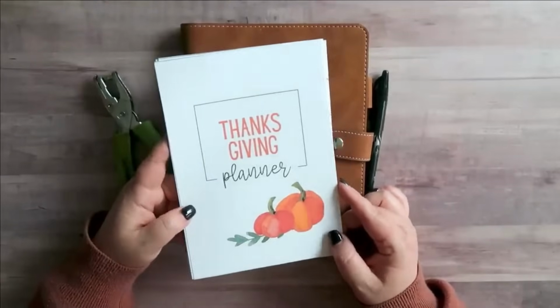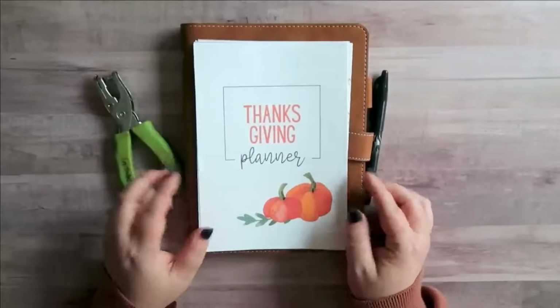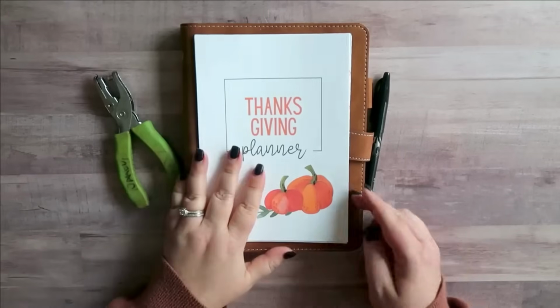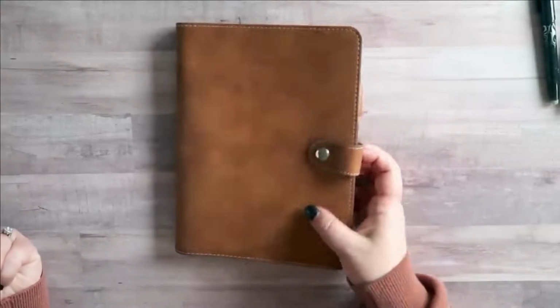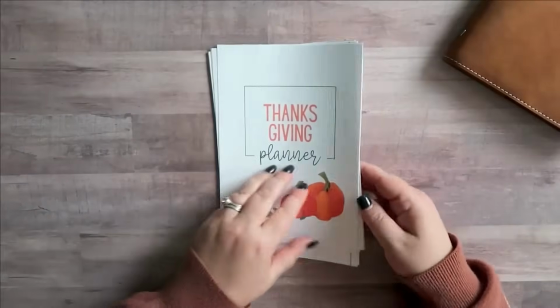So yeah, let's talk about what's in this. So this is the cover page. I did print this in A5 so that it would fit in my A5 planner, which I did purchase on Amazon. I do have this linked in my Amazon storefront. It's an incredibly affordable faux leather A5 planner, and I love it. We're just gonna put that to the side really quickly while we take a look at this planner.